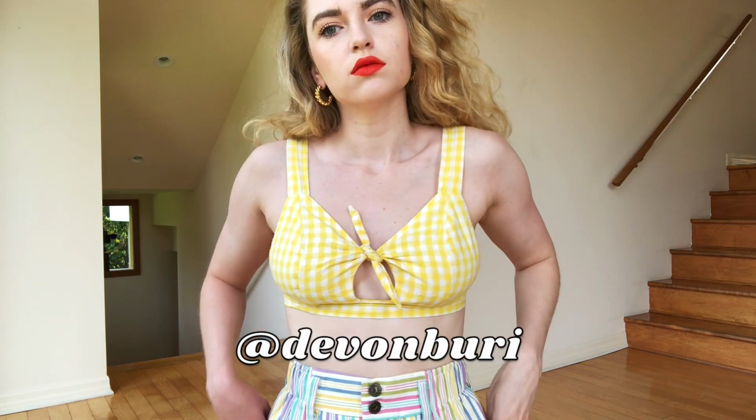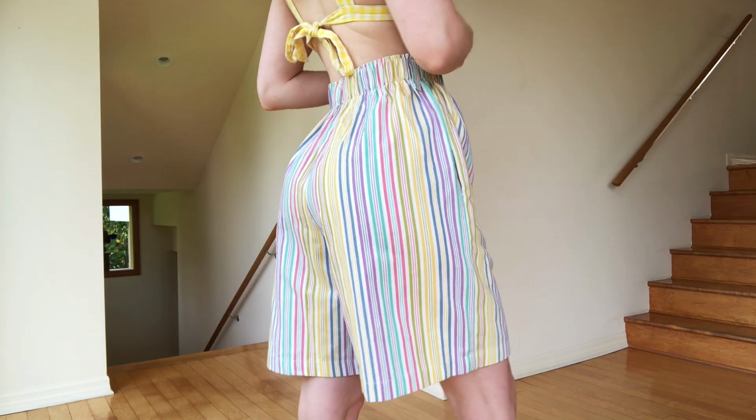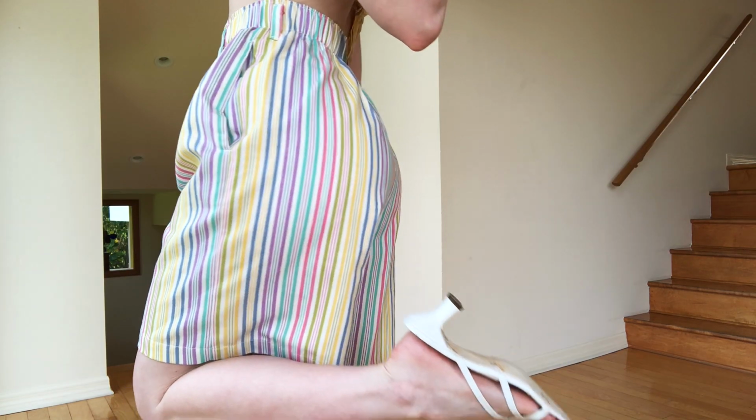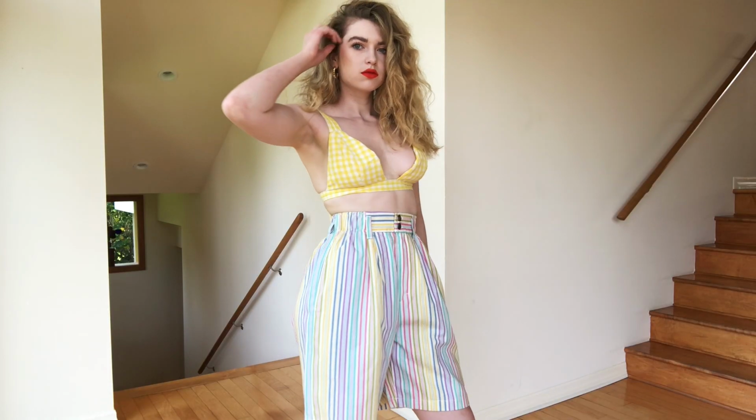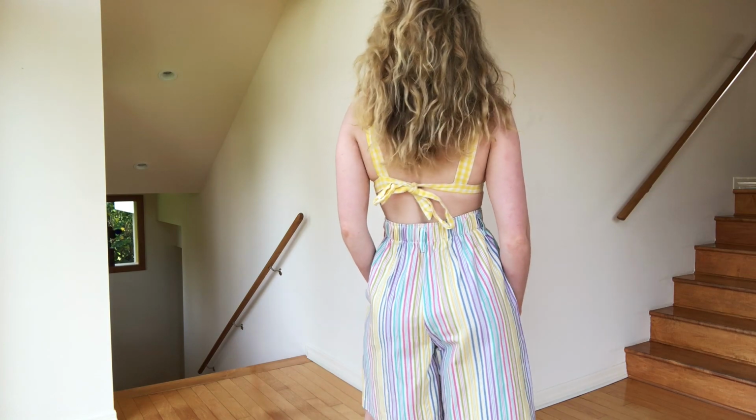The top I paired with this is a 90s vintage gingham bra top that I got as part of a set. I got this from another seller on Depop, also for a very affordable price. So this outfit is kind of like a big conglomerate of all the trends in one. You've got the micro crop top, the colorful gingham, the long shorts, the bold patterns, and some kitten heels. And not to mention, it is perfect for the hot weather we are experiencing right now in Florida.